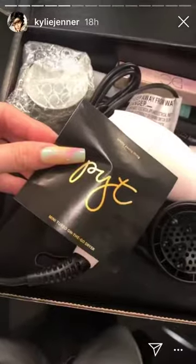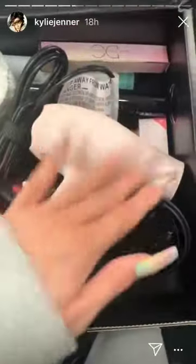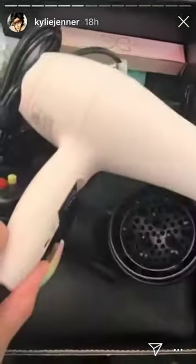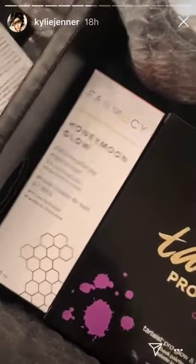Yes. Wait, I just opened up this little baby pink matte blow dryer. It's so cute. What does it say? Mini turbo on the go dryer. I'm literally gonna take this everywhere. All right, then we got a night serum, which I can't wait to try.